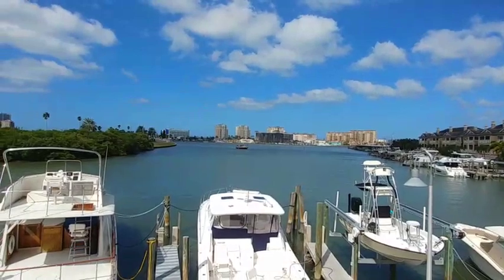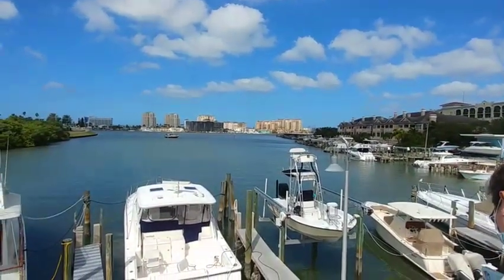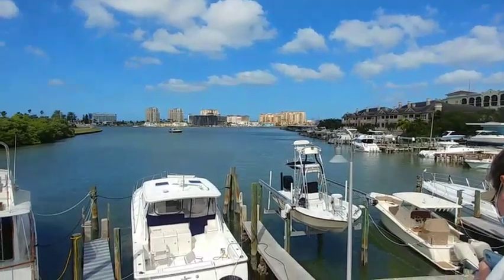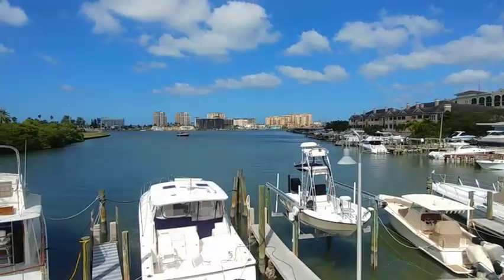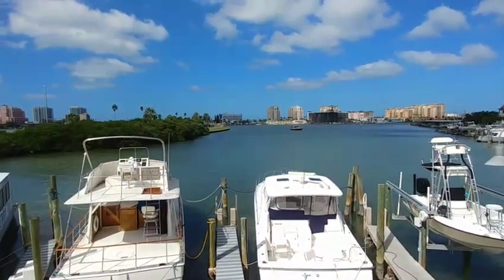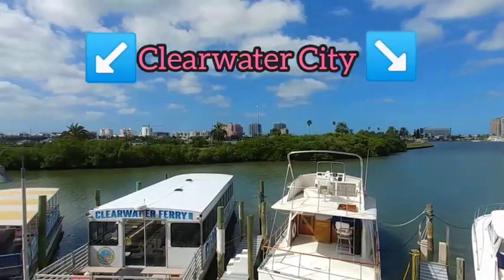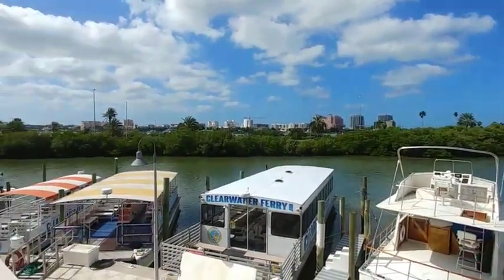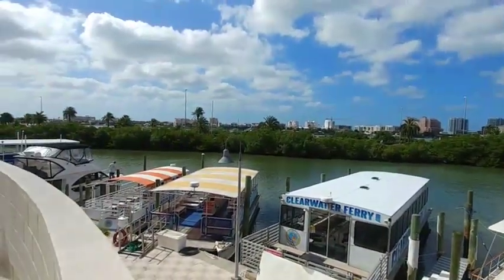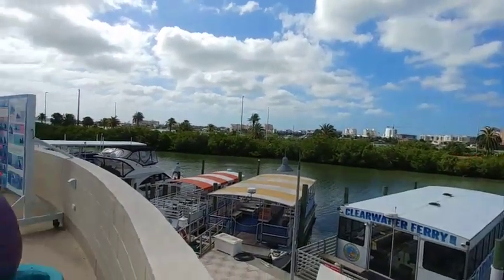The back side of the aquarium is a really beautiful view of this marina here. That's Clearwater back there. All the resorts. And then over here into the bay. It's just beautiful here.